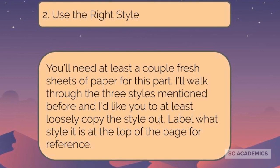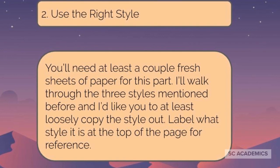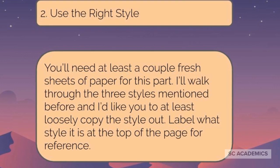I'll walk through the 3 styles mentioned before, and I'd like you to at least loosely copy the style out, even if you're familiar with all of them. Label what style it is at the top of the page for reference so you can go back to it later on.